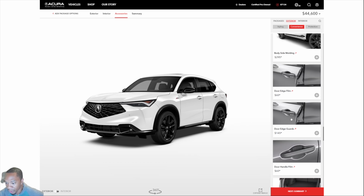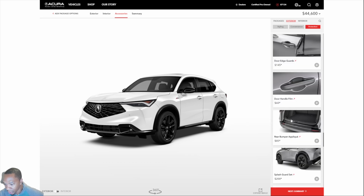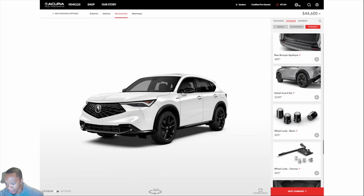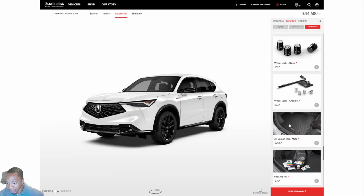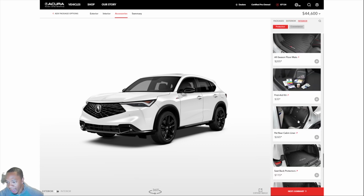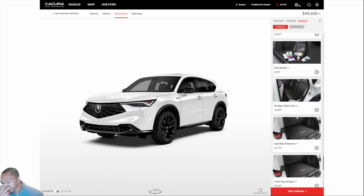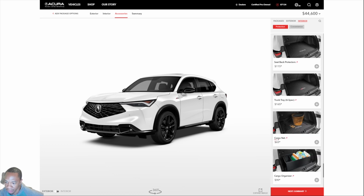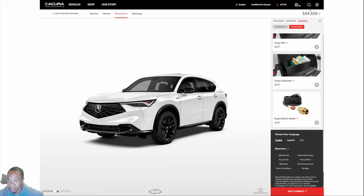But door edge film, door edge guards, door handle, rear bumper applique, and then splash guards, nice set, wheel locks, the lugs, all season floor mats, first aid kit, pet rear cabin liner. A lot of you guys are gonna love that, but you probably have your rear seats folded down, to be honest. Seat back protector, trunk tray, A-Spec, nice, cargo net. So yeah, so all your regular.